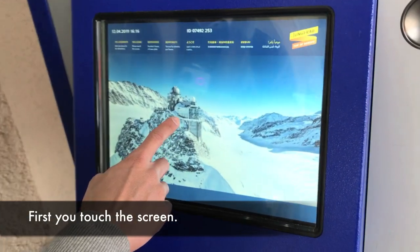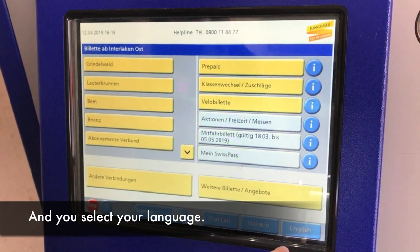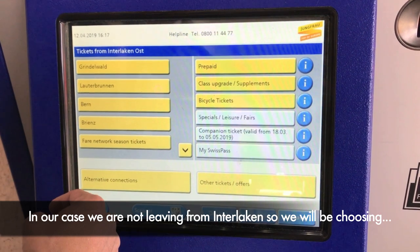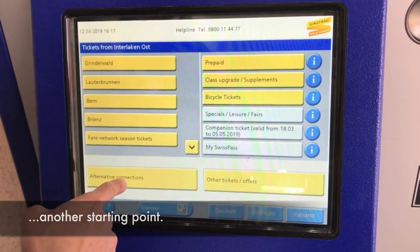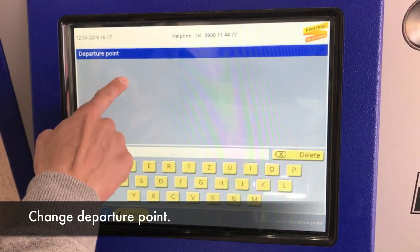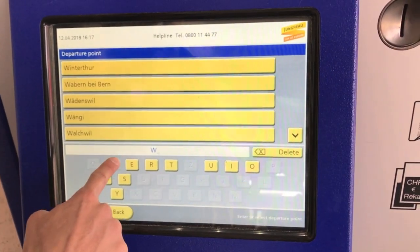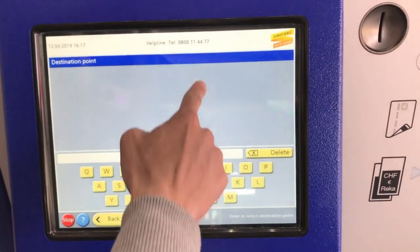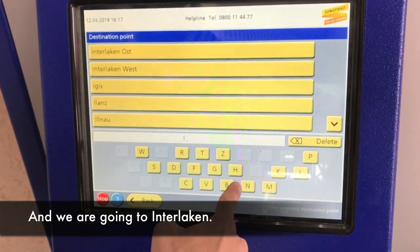First, you touch the screen and you select your language. In our case, we are not leaving from Interlaken, so we'll be choosing another starting point. So you press on alternative connections, change the departure point. We are leaving from Wengen and we are going to Interlaken.